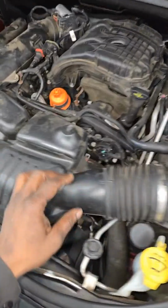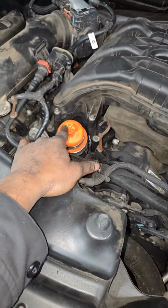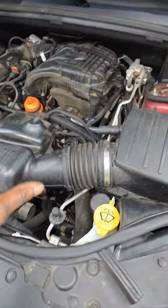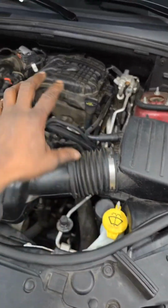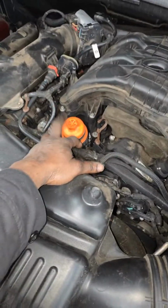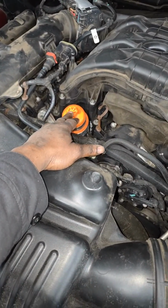Pentastar. Oh my goodness, I can't believe what I'm seeing. Is that a Dorman? That's a Dorman cooler? Yeah. Well, anyway, so here's the deal.